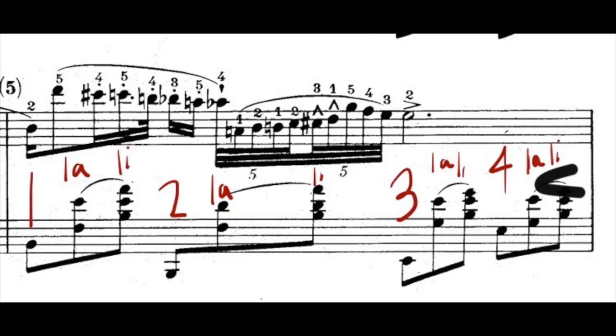So here you can see my left hand is holding down the 1-la-li, 2-la-li, 3-la-li, 4-la-li, and my right hand is doing some other complicated things. On the first third of beat 2, I have 2 notes for that third of the beat. And then you can see that this is a group of 10. So that means for the second part of the triplet, I have a group of 5 in the right hand, and the third part of the triplet, I have a group of 5 in the right hand.